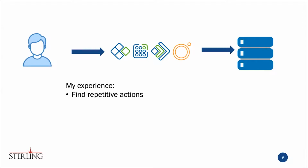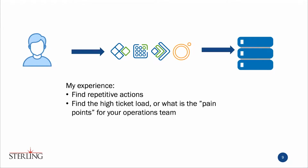So what's the next step after the repetitive actions? The high ticket load. These are the pain points of the operations team, right? These are the, well, I've got so many tickets that I have to deal with. Oh, I've got so much of this I have to deal with, and it takes this long to do it. So that's where you target your next automations plan.